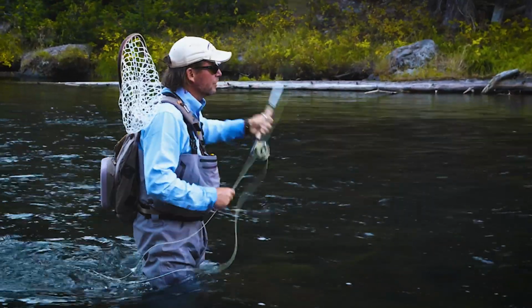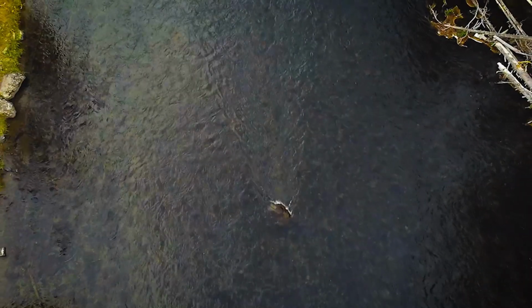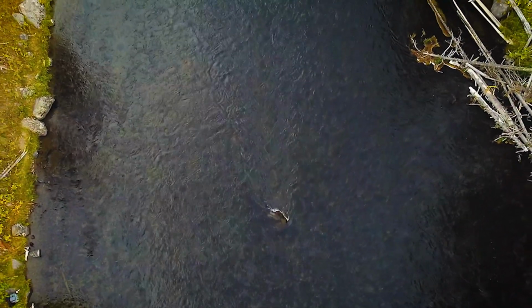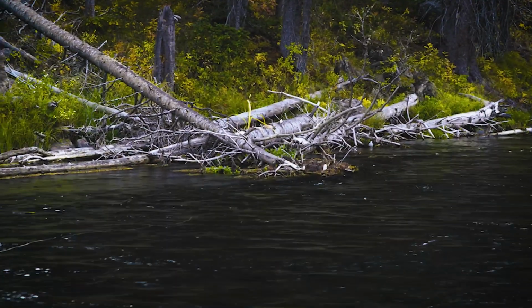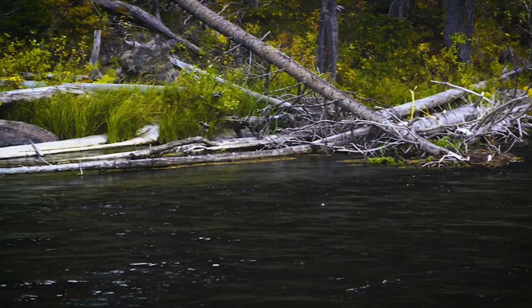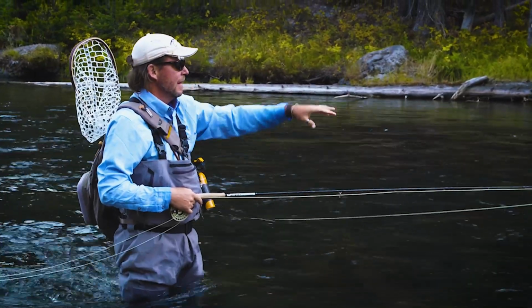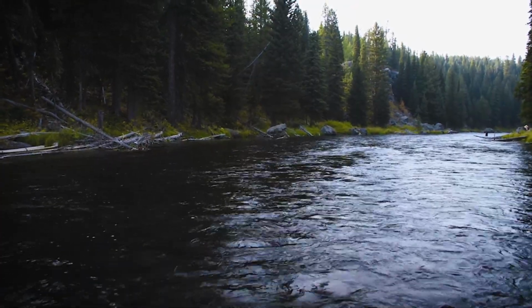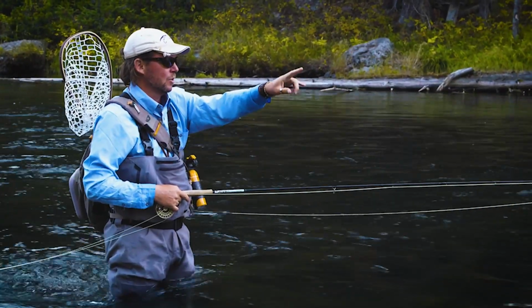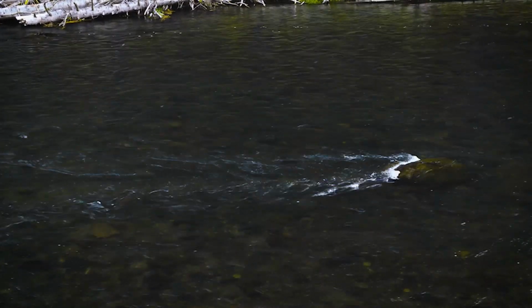This evening here on the Henry's Fork, I'm working my way upstream, and I've actually got three pieces of structure that I'm fishing as I'm methodically moving up. I've got this set of logs over on my left that are creating their own seams and their own pieces of structure, as well as being structure themselves. Then I've got a deeper area in the middle, which might hold some fish, but what I'm really excited about is the rock that's directly ahead of me and the two seams that it's throwing on either side of it.